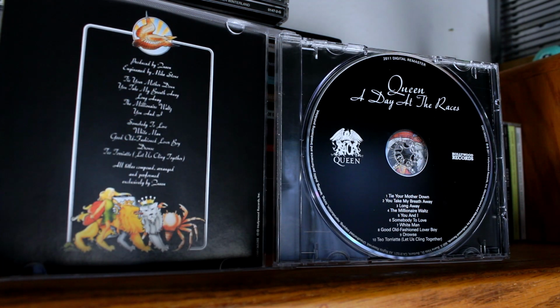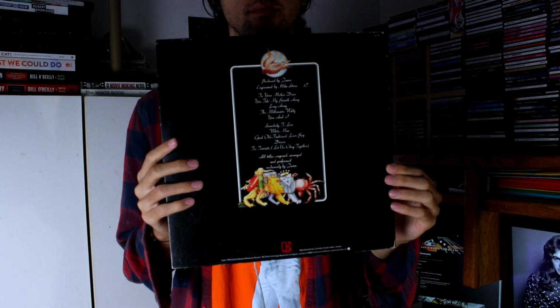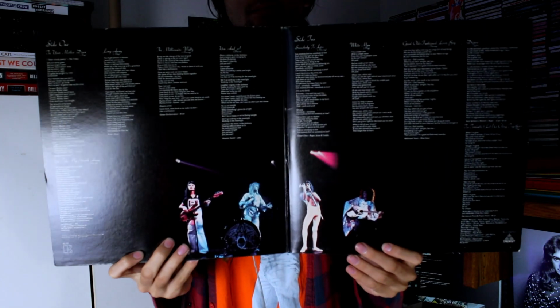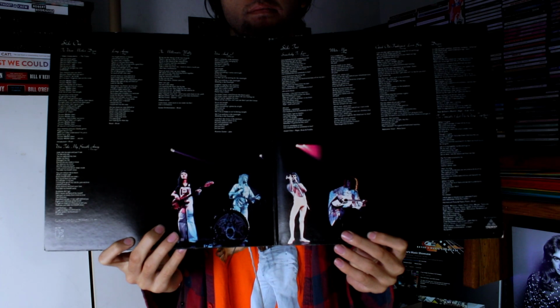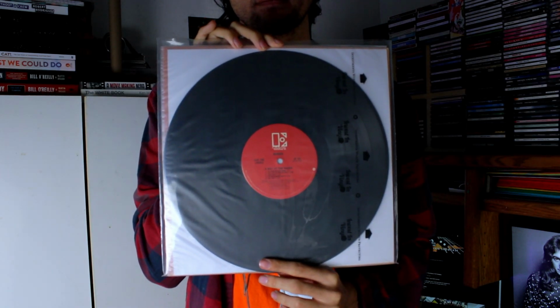And say it with me now, this is a 2011 remaster. And my record's actually kind of interesting because it's a club edition, I believe. And I've heard club editions are kind of mixed in terms of sound quality, but to me it sounds fine, so I'm not complaining too much.